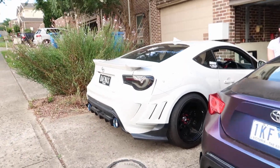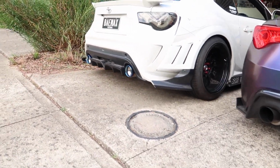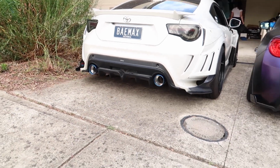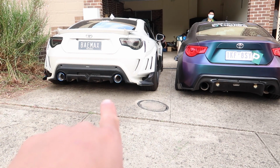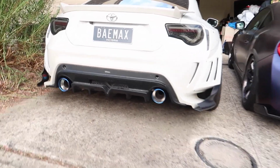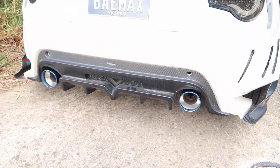Alright guys, so you heard the exhaust, it was sick, it was way better, and look at that, the tips actually look way better compared to Hayden's 86 one. As you can see, the white one stands out more, obviously it's bigger, look how big it is, and it's titanium tips. So you guys saw it, it's sounding way better, and it's looking sick as well. So for ZPG exclusive, Hayden's actually gonna start up his R32 for us. I haven't heard it in person, so hopefully it's good.